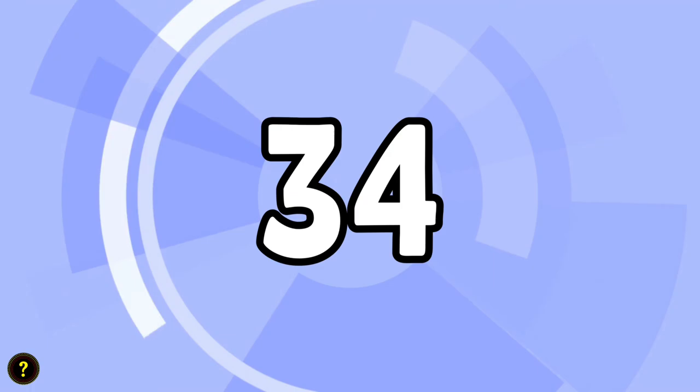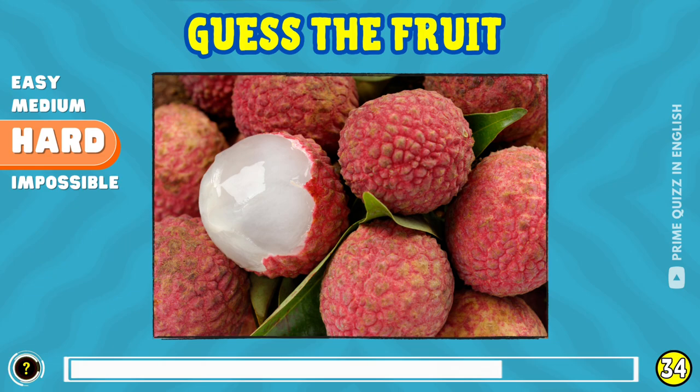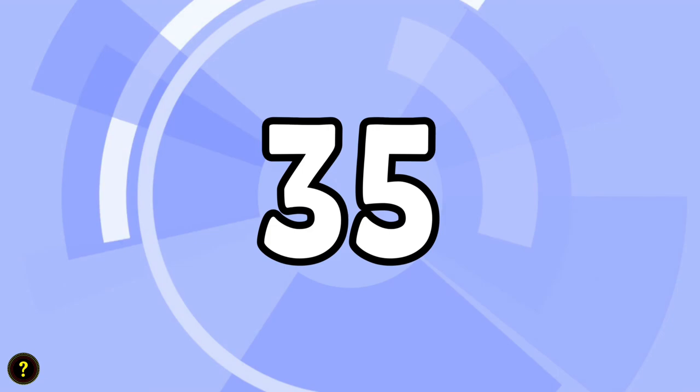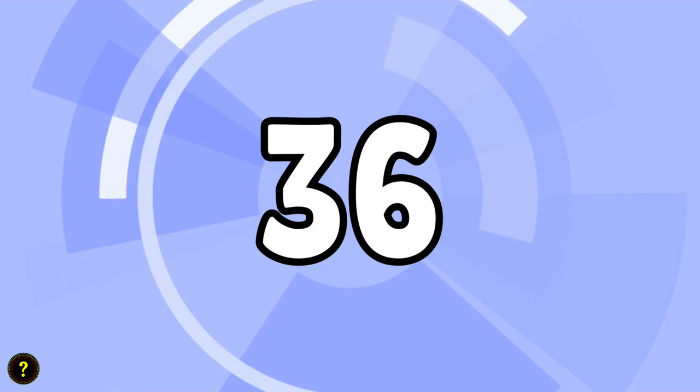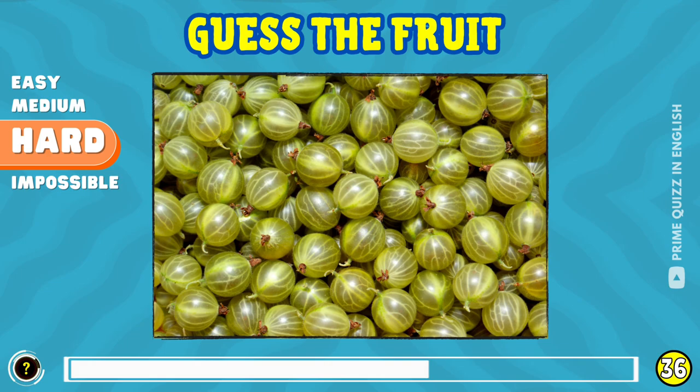Number 34. Can you guess the name of this fruit? Lychee. Number 35. Guess this fruit. Passion fruit. Number 36. What is the name of this fruit? Gooseberry.